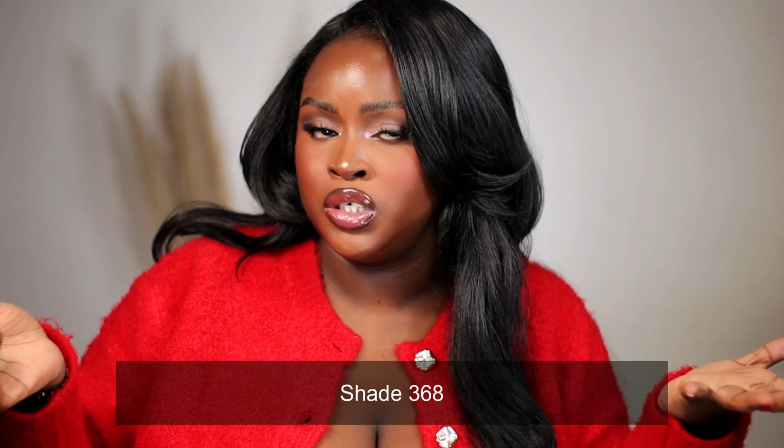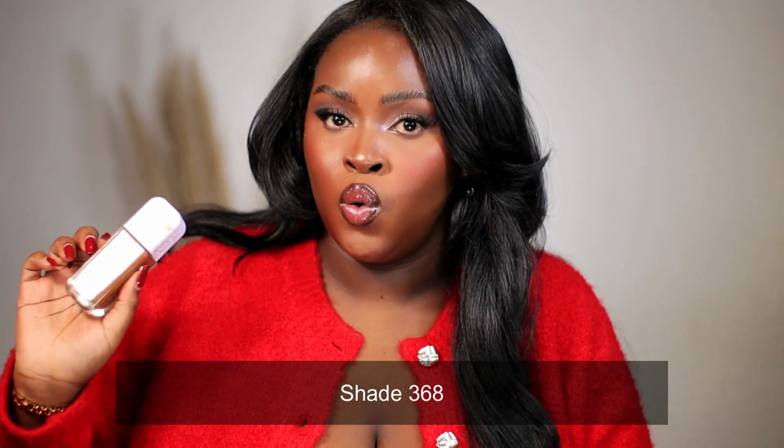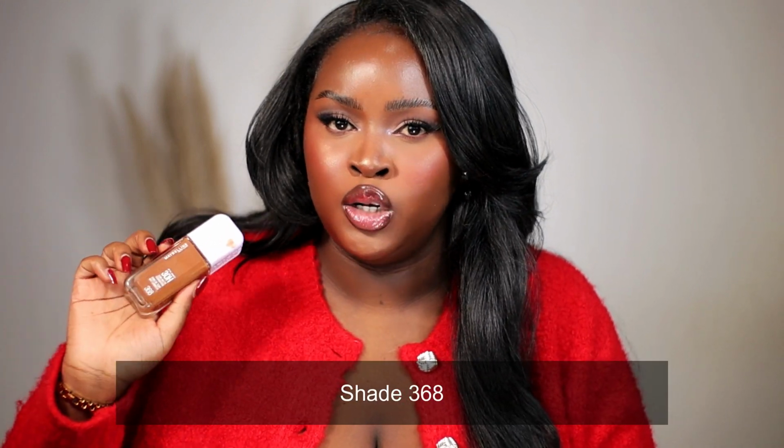This new one, it's actually still fairly new, and it's the Maybelline, and it's a drugstore foundation. The Lumi Matte Foundation 30-hour wear. And my shade is 368. If you think we're shade sisters, this is gorgeous. Lumi obviously means luminous, and it dries out matte, and it doesn't leave me oily. Actually, that's one thing I like. It doesn't leave me oily around the T-zone.